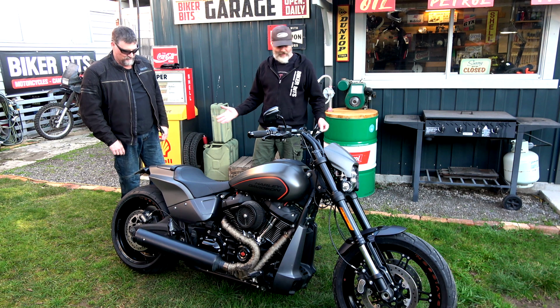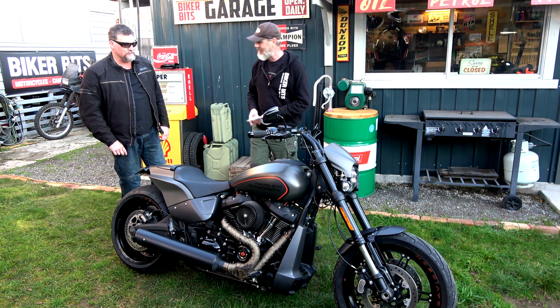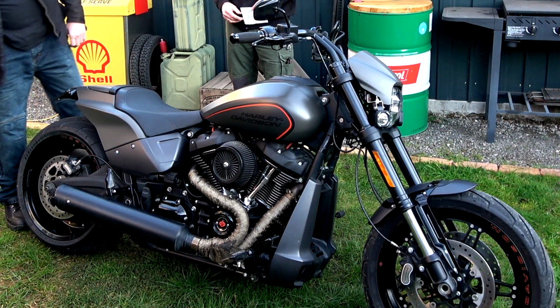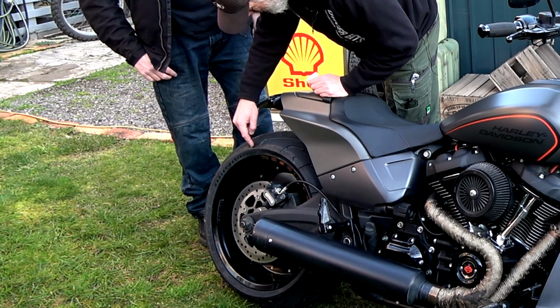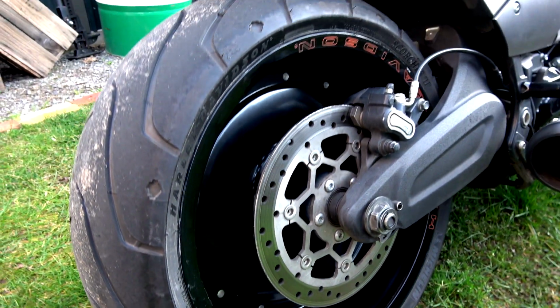What tyres are you running? It's not really relevant because it's not an off-roader, but I mean, it's still traction. Yeah, exactly. Both the Michelins. They're actually the standard HD ones at the moment. Yeah, so they've got the Harley logo stamped, cut in them. Yeah, that's bloody crazy. Yeah, they grip pretty good.